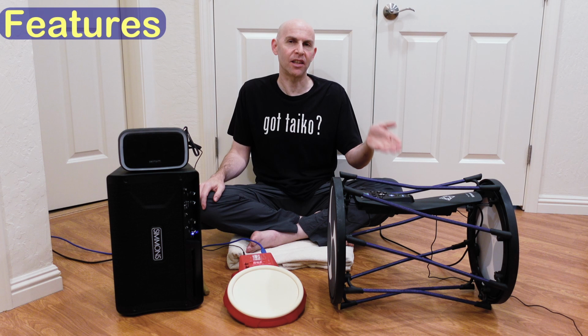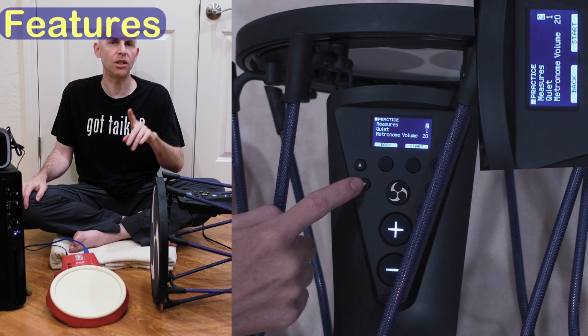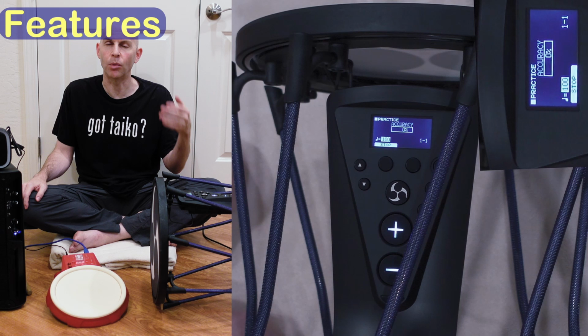And this is an area where the Taiko 1 really shines. You have something like Bluetooth, but it's worth mentioning you can't output to Bluetooth. You can only have something coming in if you wanted to be playing along and wanted to hear what you're playing along to through, say, headphones.